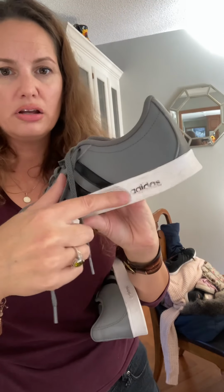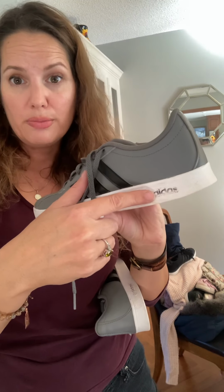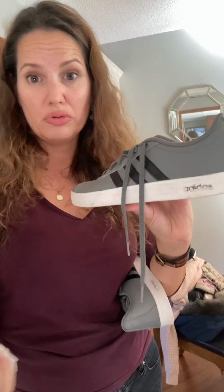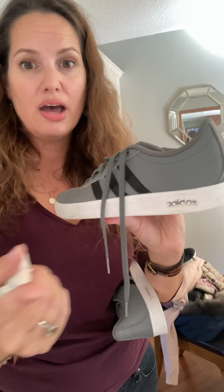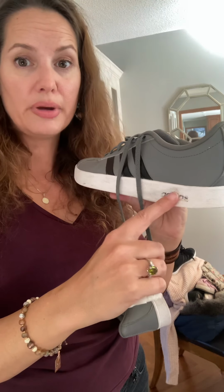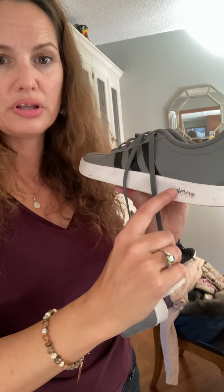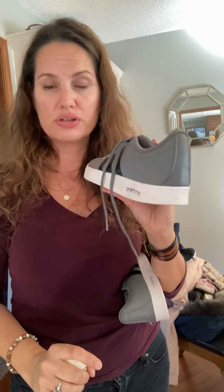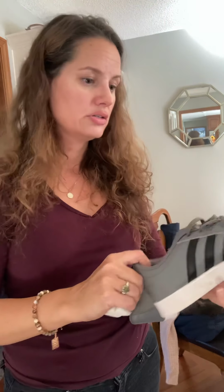But do you see how the Adidas sign on the side is a little bit faded? I'm an artist, so I paint custom Nikes and Air Jordans and Adidas on leather paint, and I paint canvas shoes. So I immediately knew I could fix that. I'm gonna use my leather paint and just go take some black really carefully with a small paintbrush and go over it, and then spray seal it with some acrylic spray. So that's what I would do for these shoes, and then they're ready to sell.